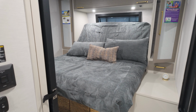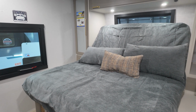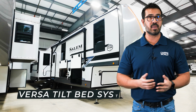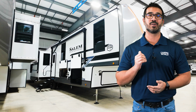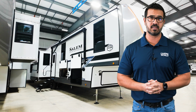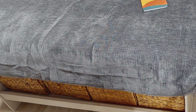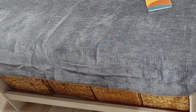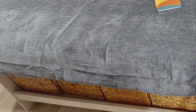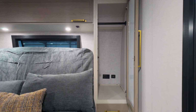Let's talk about the bedroom. So first off, you can take your time getting some shut-eye, as most Salem Hemispheres come with the amazing VersaTilt bed system. Simply slap that button and move it into the position you want to watch TV, read, play games on your phone, really just whatever you want. So let's not forget how thoughtful the designers of the Salem Hemisphere line were in providing the handy storage bins under the bed. It's not just a hole to dump things into, but actual storage bins. Storage also includes mirrored wardrobe cabinets on both sides of the bed.